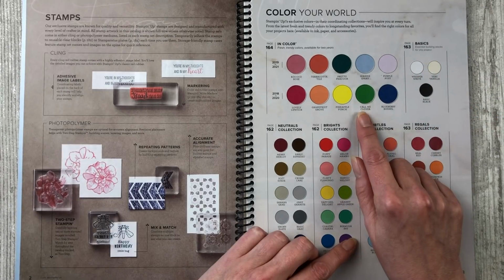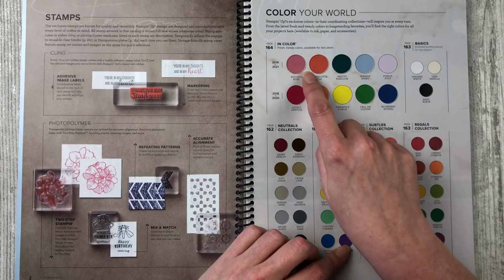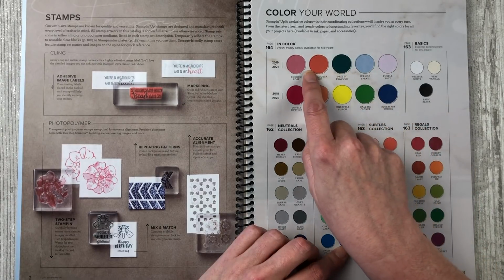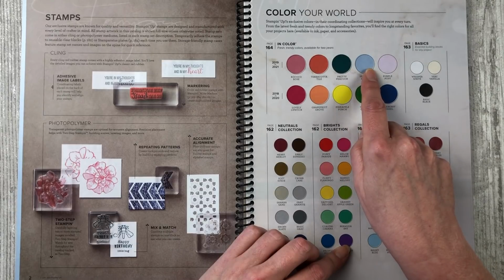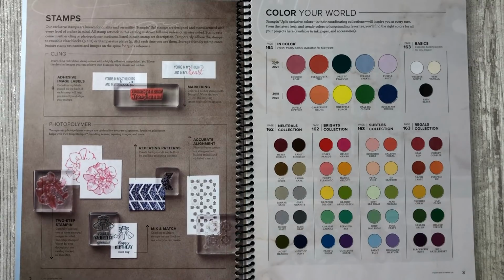Now the in color collections are only available for 2 years, so every year one color collection retires and then a new one takes its place. So this year we have this one that took the place of a retiring one that left us last month, or just the other day. Kind of nice that we get the latest fresh and trendy colors to play with, and I always look forward to the launch of the new in colors.